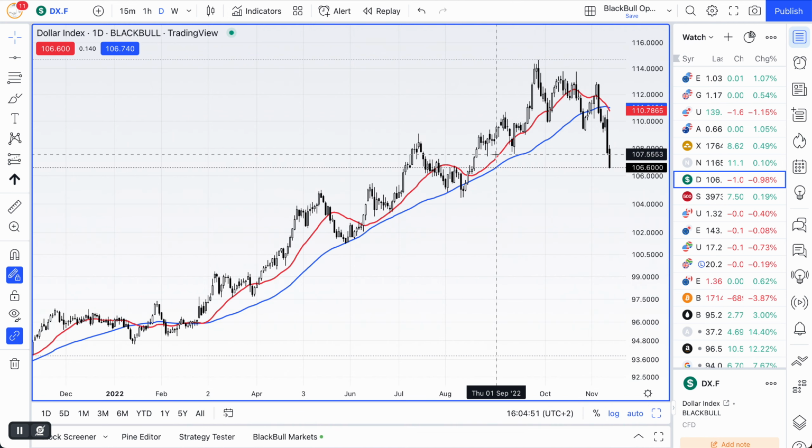We've broken beneath key support at about 108. We're down to 106.60, and I think the next target needs to be 105. So that's 160 pips in currency terms below where we are at the moment. So we could get a little extension on the euro, the pound, the Australian dollar, and a little bit on gold before we see those starting to pull back in a bit. So look for the dollar index to turn around at around about 105.